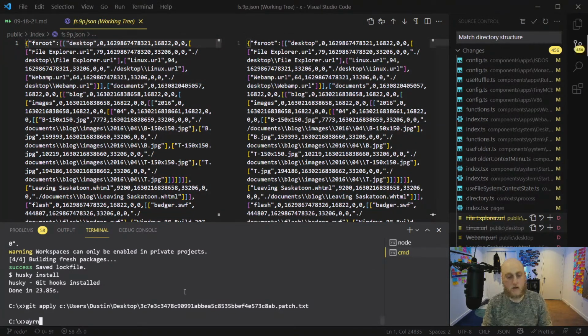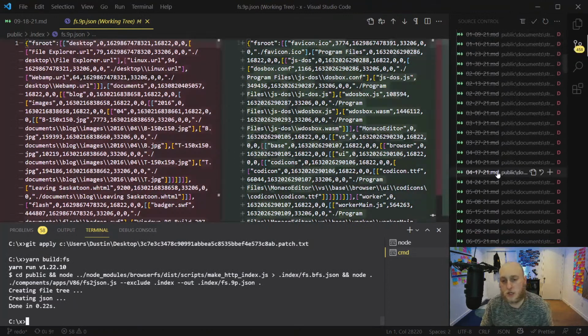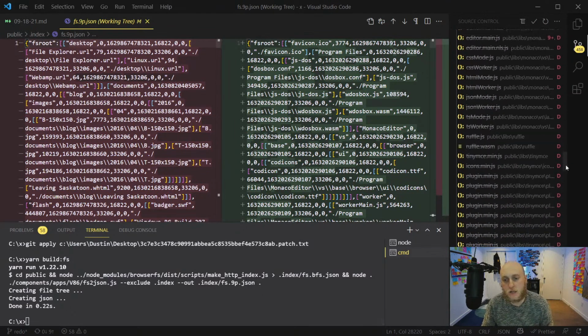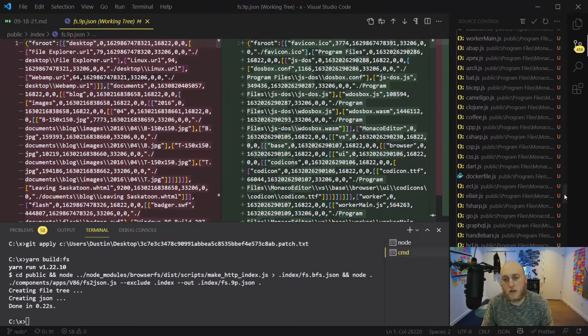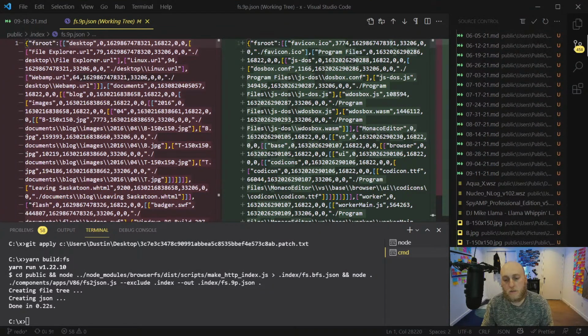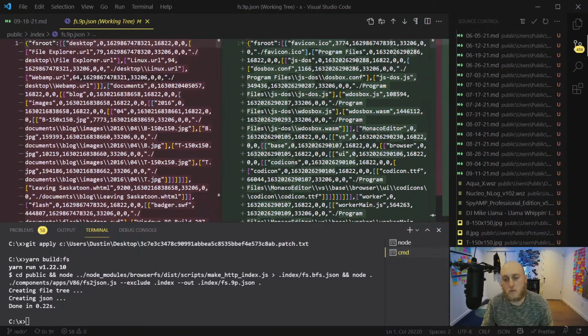So what was that? Yarn build fs. And then all this is just discussing the movements. So the D's are deleting, in that it was deleted in one place and then put in another place. They don't count that as a move. So deleted here and then updated here is where it's been moved to. And then the M's are the modified files. Were there any other M's? So yeah, the D's and the U's are just movements.